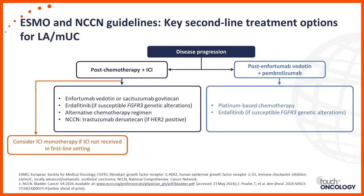The second space, which is more complicated, is for those patients that have had EV Pembro and their cancers have progressed. And essentially, what we're recommending is we switch patients to platinum based chemotherapy again, or if they have FGFR alterations, erdafitinib.